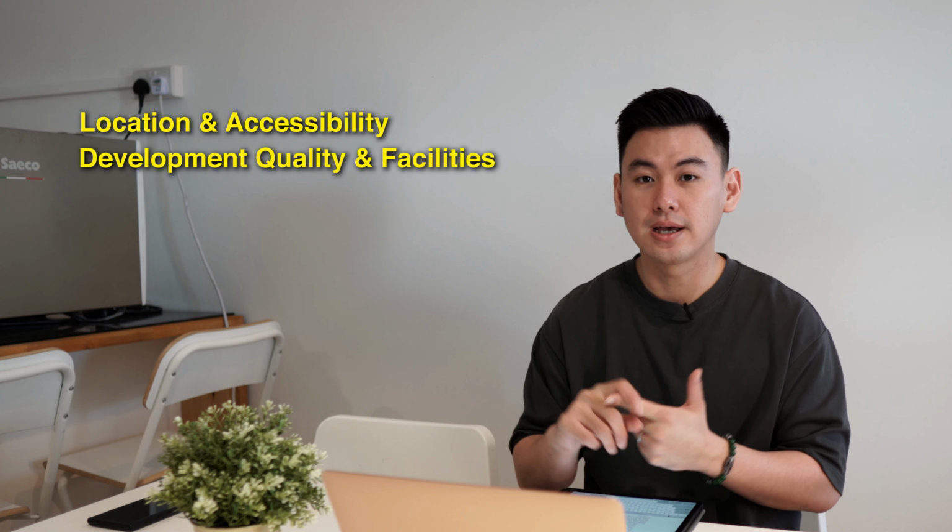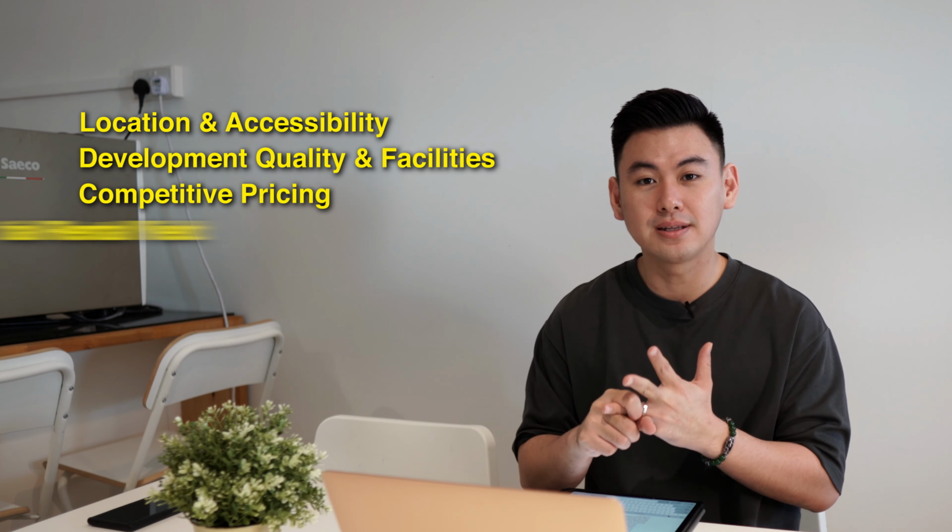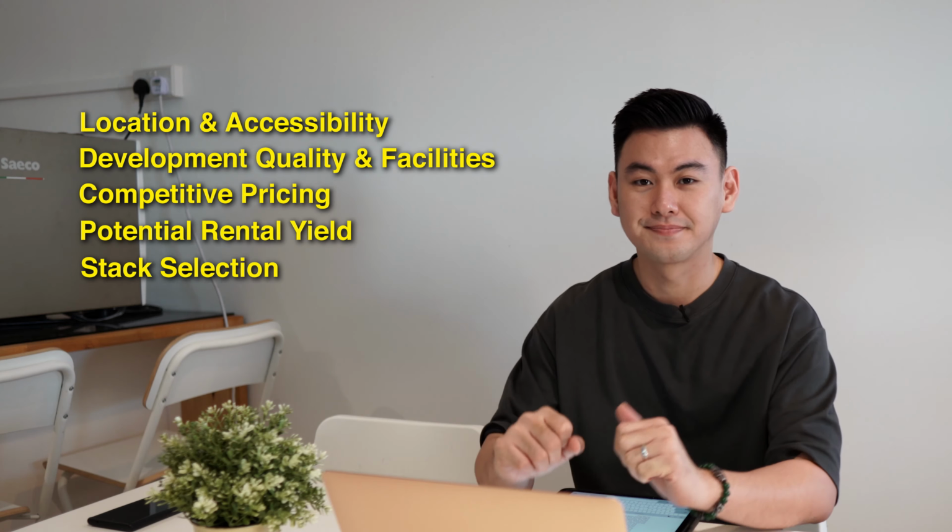So for those who are new here, we usually analyze based on these 5 main factors: location and accessibility, development quality and facilities, competitive pricing, rental yield, and stack selection. Starting from the first point, location and accessibility.